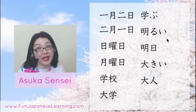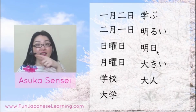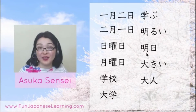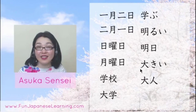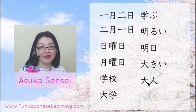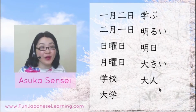And this one, sun and moon. 明るい means bright. Adjective word. 明るい. And then bright day means after night. Bright day. Start again. 明日 or 明日 means tomorrow. 明日 or 明日. And then this kanji character means big. So this word means big. 大きい. 大きい. And then big person means adult. 大人. 大人.